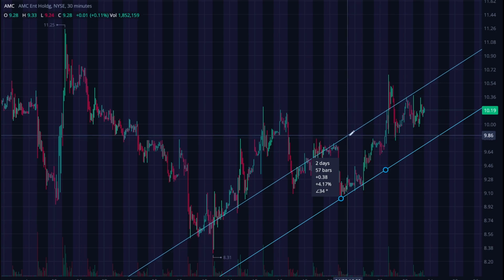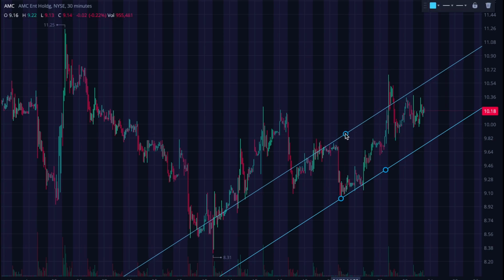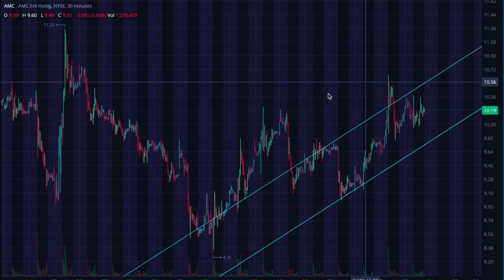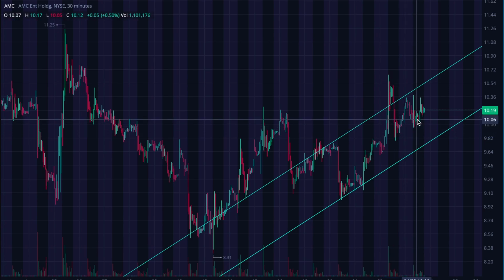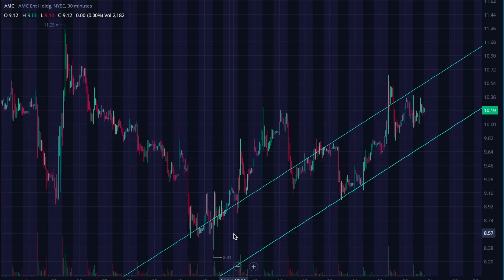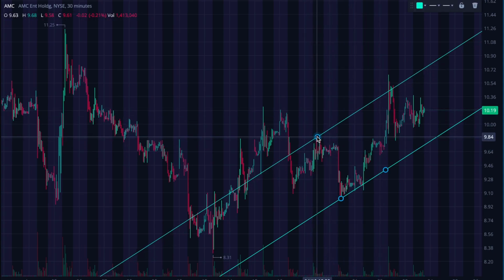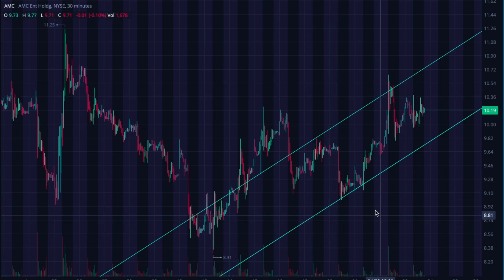And then same thing with the very top there. So I'm going to flatten this channel out a little bit, and we'll see if it can actually hold this. It's quite young. So it's only been in this channel for 4 days, and even then it's already started to push out of it. So my hope would be that there's actually a broader channel that's forming that maybe incorporates this price activity here. So maybe we'll actually toss it there.